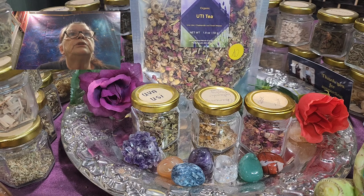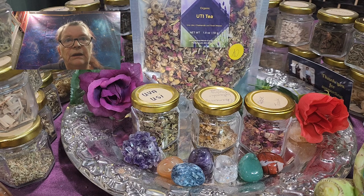Our purposefully selected ingredients work perfectly for your UTI infection, for your overall wellness and health, and relaxing and relieving of the pain which comes with a UTI infection. The symptoms are such as pain or burning when you have to go to the toilet, and frequent urination. So that means you are running more than normal if you have a UTI infection.